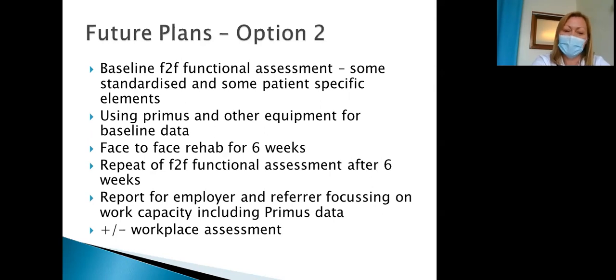And the plan would be to bring them in for a separate assessment for that, so that we've got that time available to one-to-one to go through everything they need to go through. And in exactly the same way, it would generate a report for the employer and for the referrer, and it will focus on their work capacity and will include use of the Primus data.